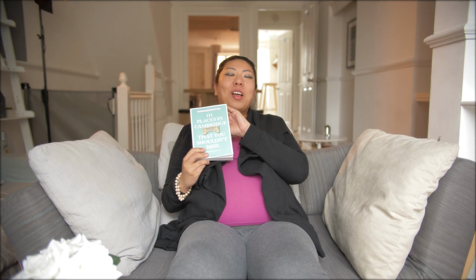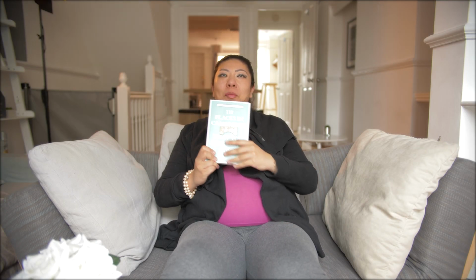Hey guys, so welcome to Cambridge. We are currently in the city centre of Cambridge. We're in one of our rent to SA properties, which is a 4-bedroom house. It's 4 stories because there's a basement and there's a basement flat. And I wanted to share the story of this particular property as a case study for you.